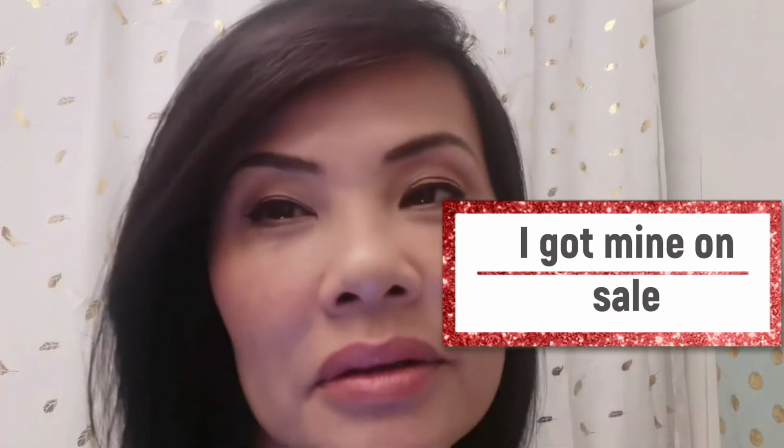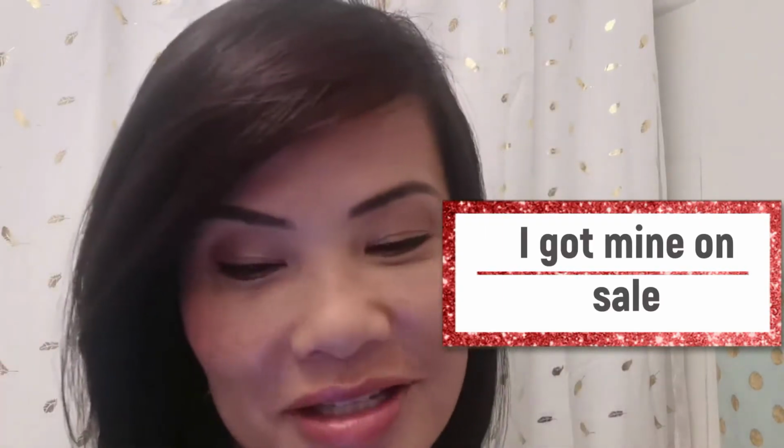Oops, having a hard time opening it. So again, it's retractable, so that means it goes up. See, it goes up and it goes down. So let's give it a go. It goes on really smoothly, as you can see. How easy is that? And it looks beautiful. This only cost me $10.